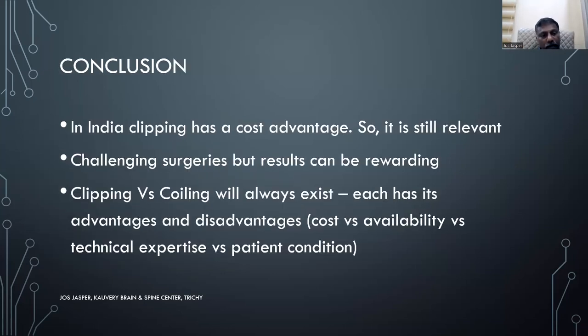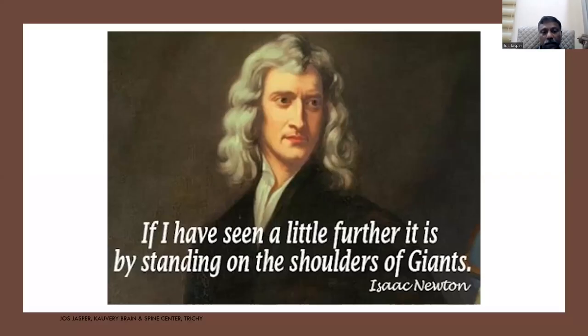In conclusion, in India, clipping has a cost advantage. It is still relevant. It's very challenging. The surgeries are always very challenging, heart stopping, but the results can be very rewarding. And clipping and coiling will always exist. They complement each other. And in India, depending on the facilities, skill set available, patient condition, cost, etc., we will have to decide between surgery and coiling.